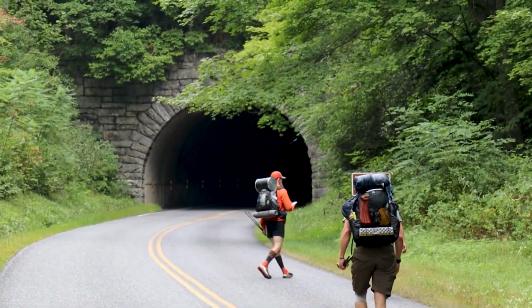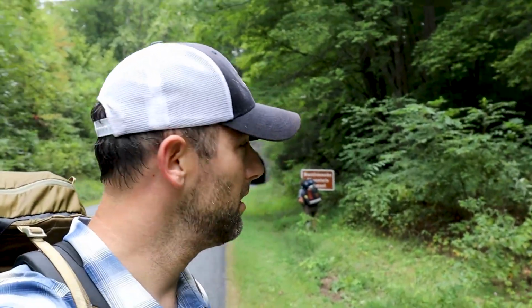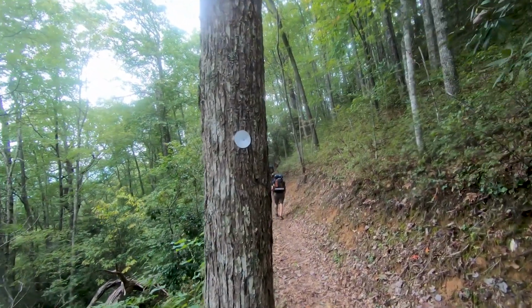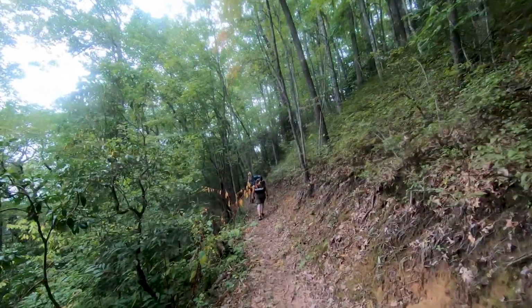Made it to our second tunnel for the day, Rattlesnake Mountain Trail, which I'm hoping is not an indication of the native wildlife in this particular area. But another side trail adventure coming your way.